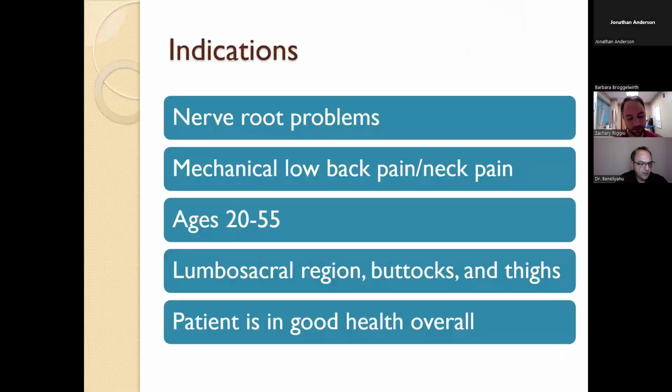Next slide. So, some indications for MDT or McKenzie. Could be a nerve root problem, mechanical low back pain, or neck pain. Typically, we see a lot of patients between ages 20 and 55, possibly due to the spine having fully grown at that point, and not in the later years where it starts to fuse and become more stiff. But I will say that I've seen plenty of 70 and 80-year-olds that have responded greatly to MDT and movement in the spine. In fact, I had a 73-year-old woman just yesterday with classic sciatica symptoms, and we were able to abolish them with a couple of sets of repeated movements. So they definitely can respond very well to it as well.